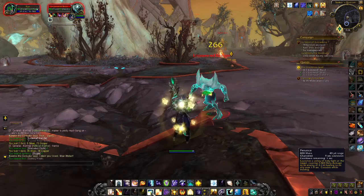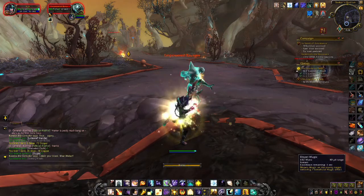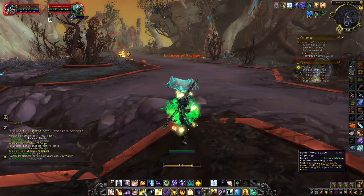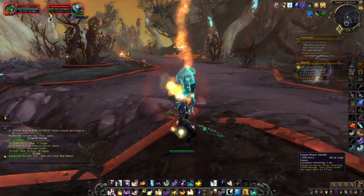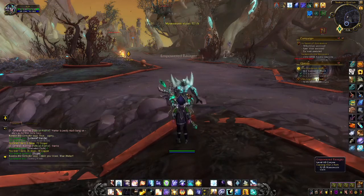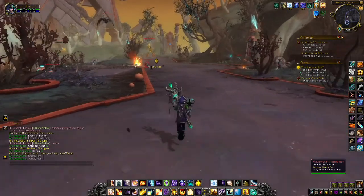So now we know the Empowered Ravagers count as more swim as well, so we know we can fight those for the quest to completion. So this one will make 9 of 15. And I think I can still do the named one along with this little path. Never mind, that one's chasing somebody else.